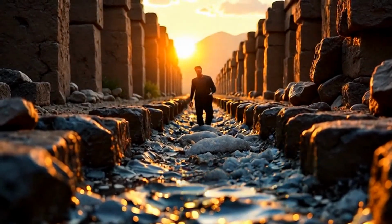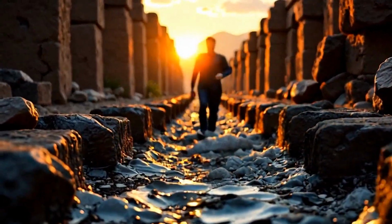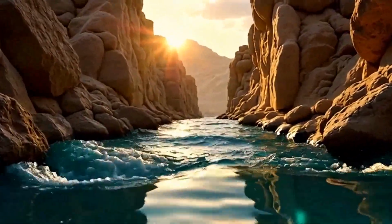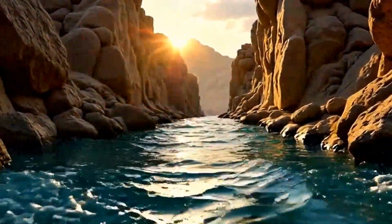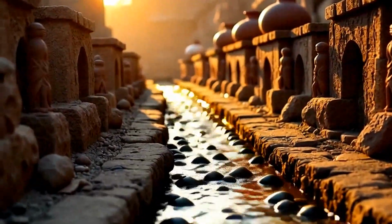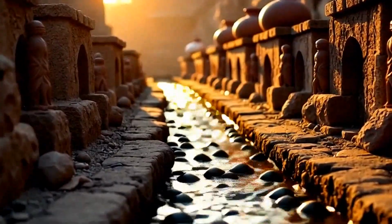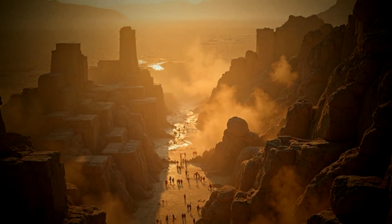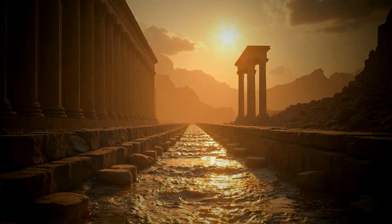Water cannot flow uphill. That is basic physics. Yet for over 3,000 years, ancient Persian engineers moved billions of gallons of water upward through underground rivers stretching 3,000 miles. Scientists finally understand how they did it. And the answer is more ingenious than anyone imagined.